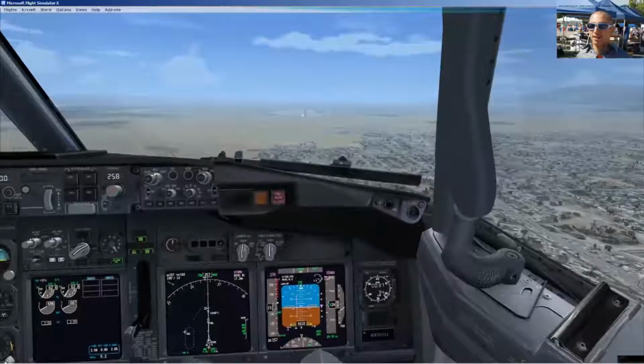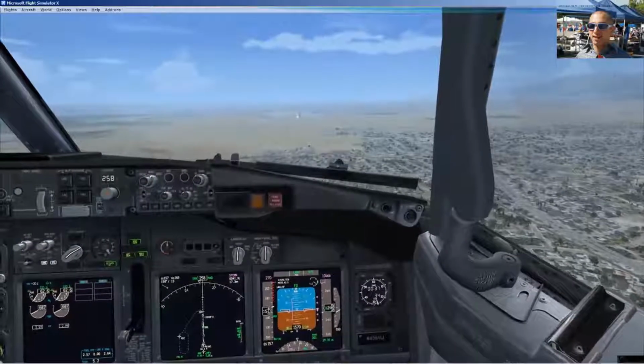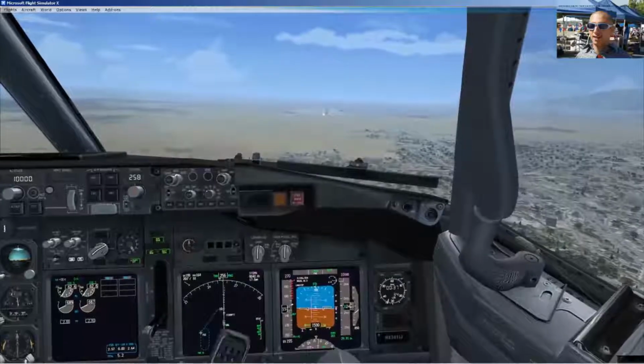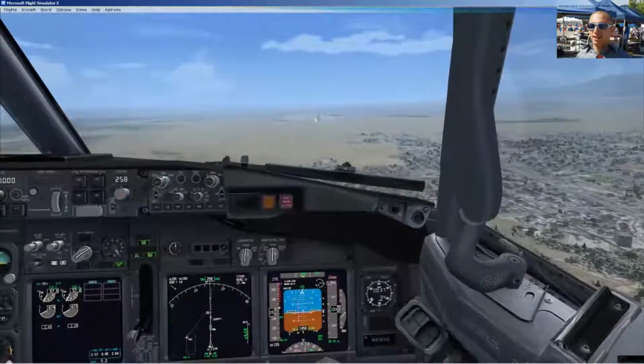And Ontario Tower, just to let you know, we just got a TCAS climb for Southwest 5175 for that traffic. Southwest 5175, roger. Yeah, he's outside of the Class Charlie airspace, so technically there's nothing we can do about that. Yeah, not a problem, Southwest 5175. Just wanted to let him know.